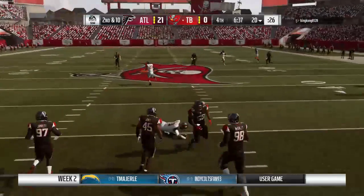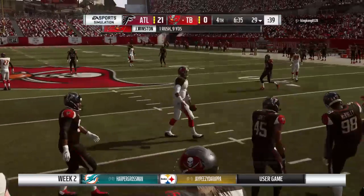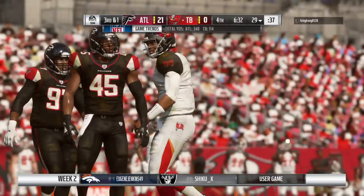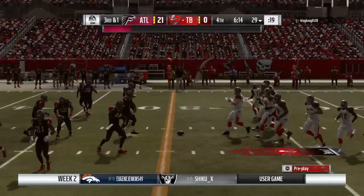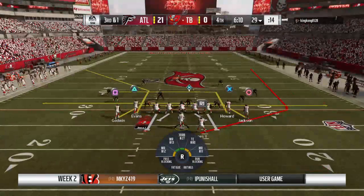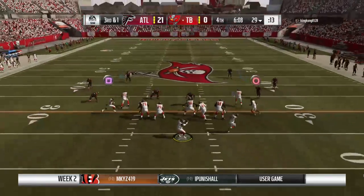Stepping up, he'll try and run, and avoids the contact by sliding. The improv act there, good for 9, and now they'll be looking at a 3rd and short, 3rd and 1. They brought the blitz that time, and I thought they were going to get to him, but instead, he flipped it on its ear and ended up picking up positive yardage.